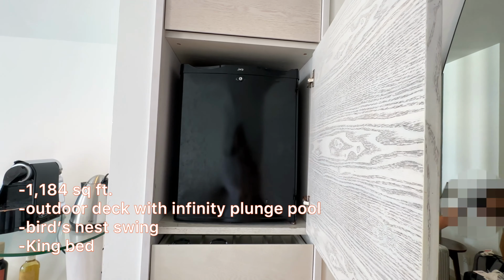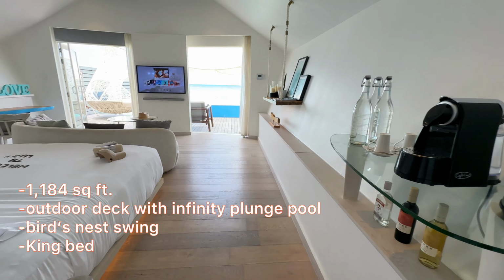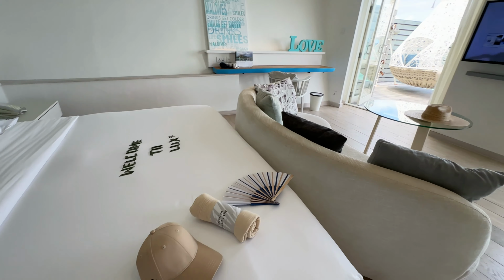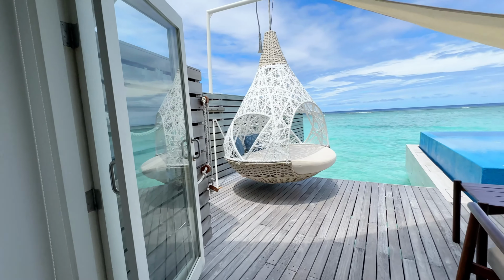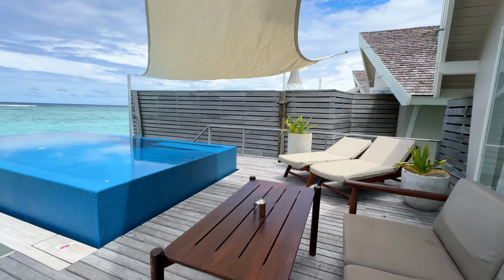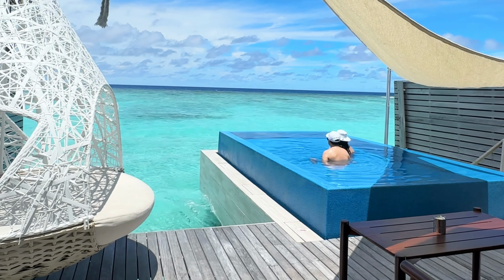This room is over 1,100 square feet in size. It has a very comfortable king bed, a nice sized TV, and it actually has a projector that comes down from the ceiling. We just didn't have a clip of it. It has a bird's nest swing and a very cool infinity pool right above the ocean. And of course, we couldn't resist taking a dip right away.